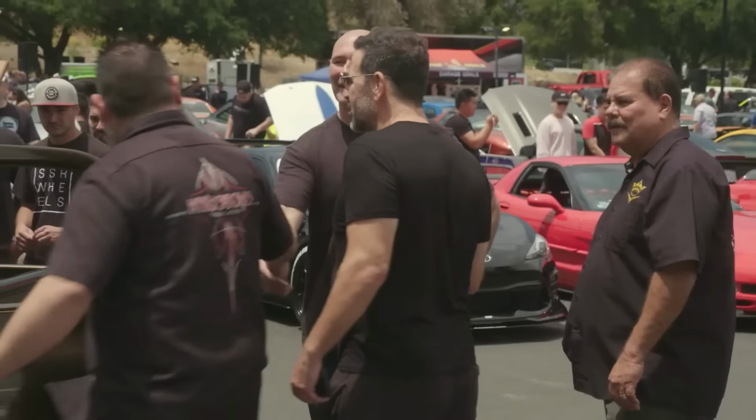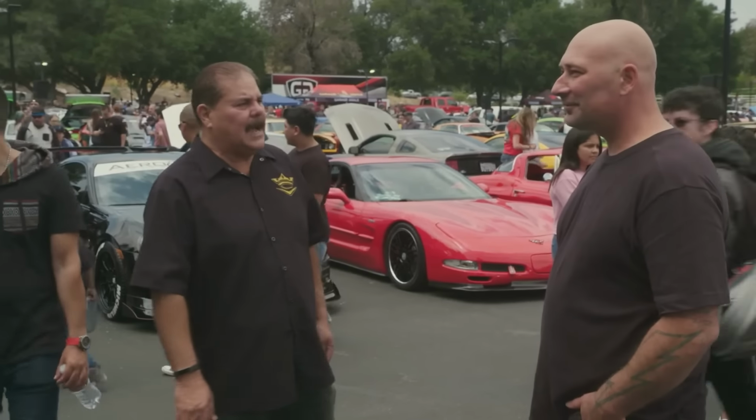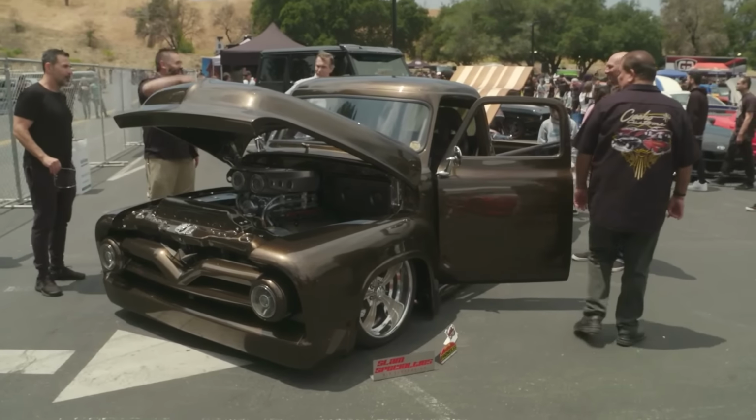Victor's gone pretty crazy with his paint jobs in the past, you know, wild wraps, airbrushing, graphics. That's a good choice of just taking it to one color, and all the fab will talk for itself. To hear him talking about this truck and its subtle paint job and his approval of it is a step in the right direction as far as I'm concerned.